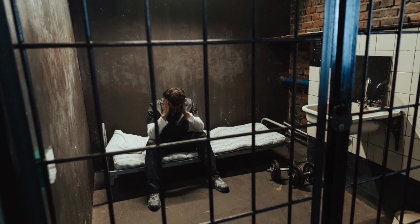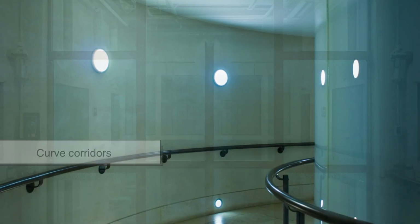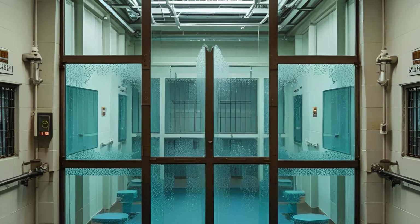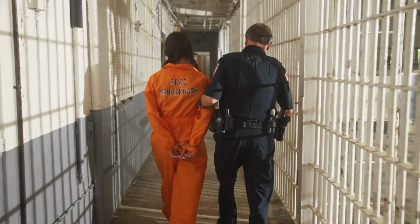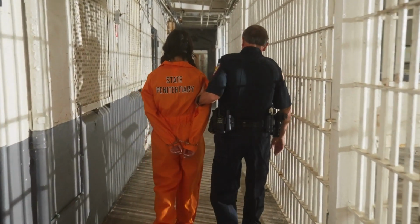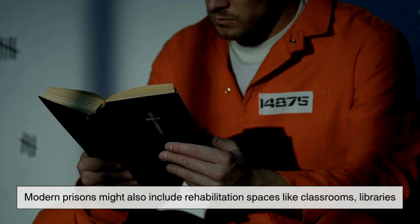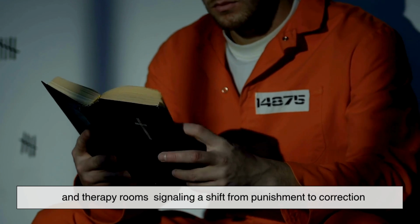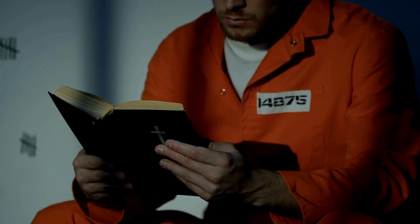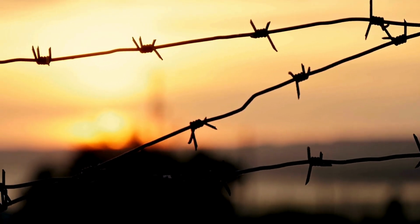For example, blind spots are a big no-no. Architects will use curved corridors or one-way glass to reduce them. Even the direction a hallway faces can be influenced by how sunlight enters, because even inmates need access to natural light for mental health. Modern prisons might also include rehabilitation spaces like classrooms, libraries, and therapy rooms, signaling a shift from punishment to correction. Still, everything must be tough enough to resist tampering, manipulation, and escape.